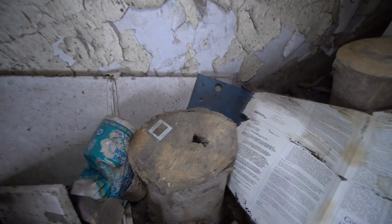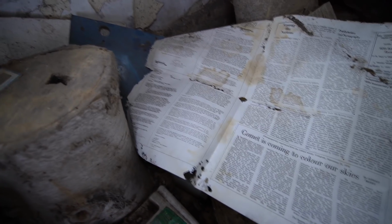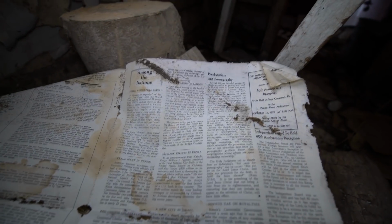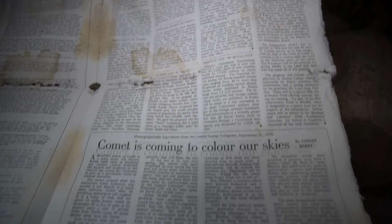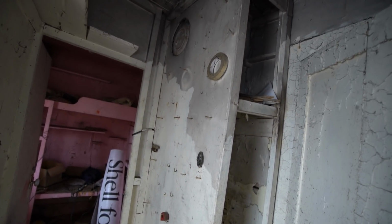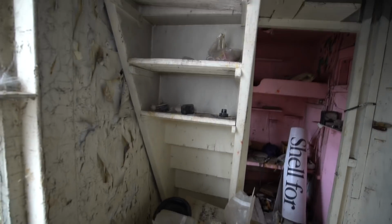Let me see. They got so much different stuff. What the? Presbyterians and pornography? Seriously? Yeah. The comet is coming to color our skies. Looks like this wall here would be where they'd hang some tools. You can see some scotch tape on the wall. A couple other little things, some screwdrivers wedged into the cracks there. So this probably just would have been like a storage, and you see like under the stairs they had shelves.